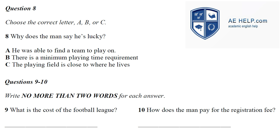Oh wait, how much does it cost to register? It's going to be £125 for the season, including all fees. How would you like to pay? I'll be paying cash. Right. Would you like a receipt? If you find that it doesn't work out time-wise, you can always bring the receipt back and we will give it. That is the end of section 1.